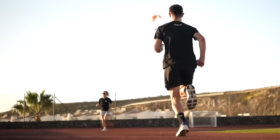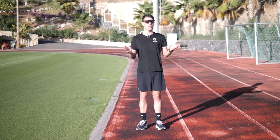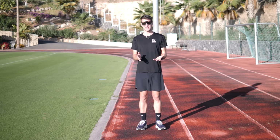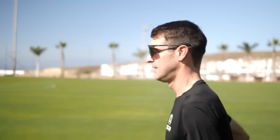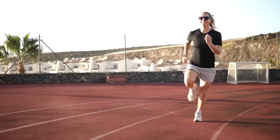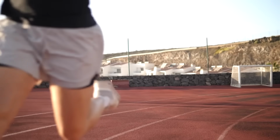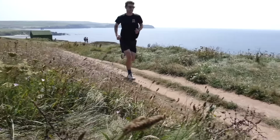Now for technique. Getting used to running faster and increasing your run mileage is obviously all going to help, but you're also going to need to work on your technique. As I mentioned at the start of the video, to increase your run speed, you're going to need to up your cadence and either keep your stride length the same or increase that too. And that is where technique really comes in. This isn't something you can simply switch on. It's going to require some time and some effort.